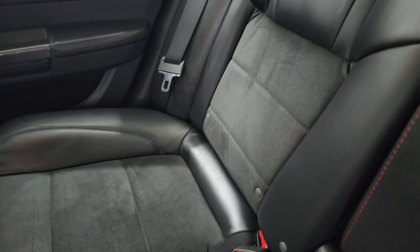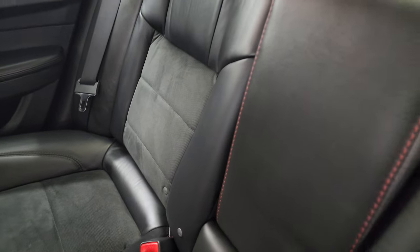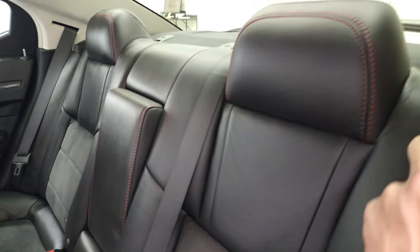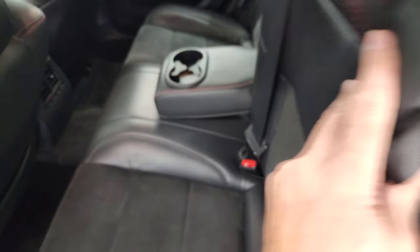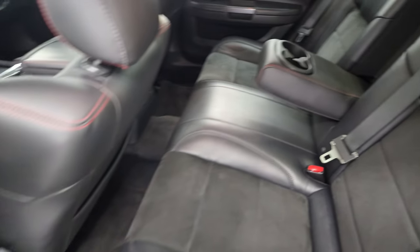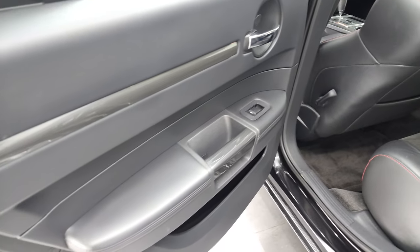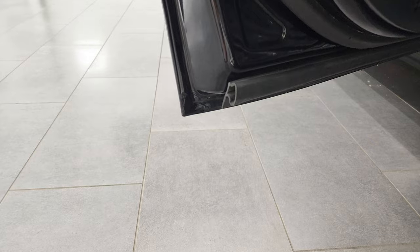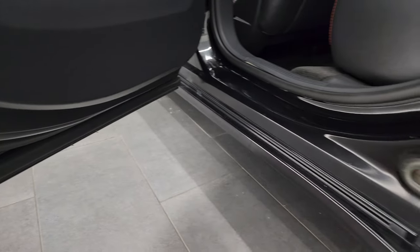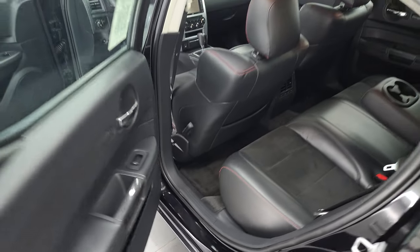You do get the LATCH child safety system for any child car seats you may have. And these seats do fold down for extra storage. If that front seat was moved up a little bit, you would see that those seats go down pretty flat. Back doors are trimmed out like the front ones, and you do get child safety locks back here. Bottoms of the doors all look really good.